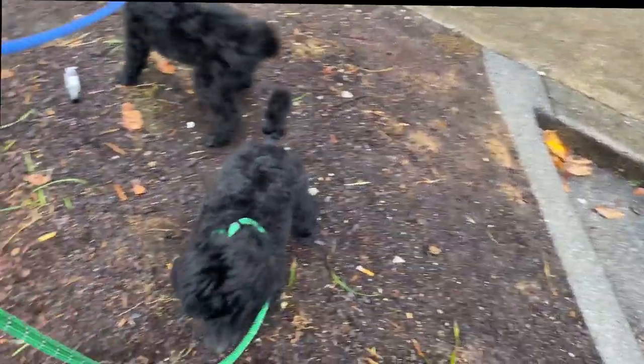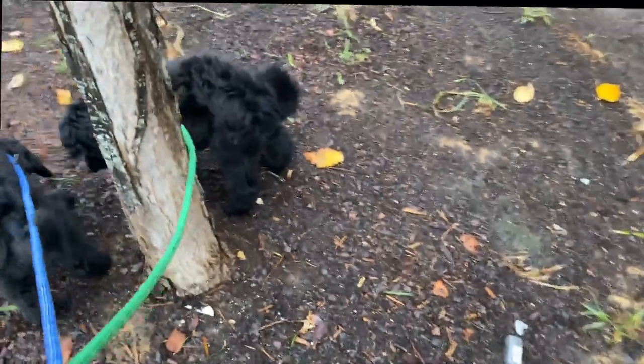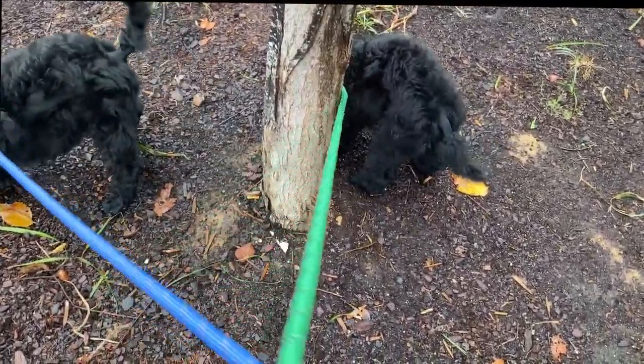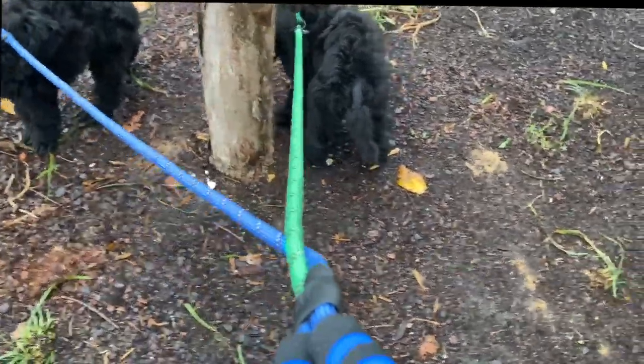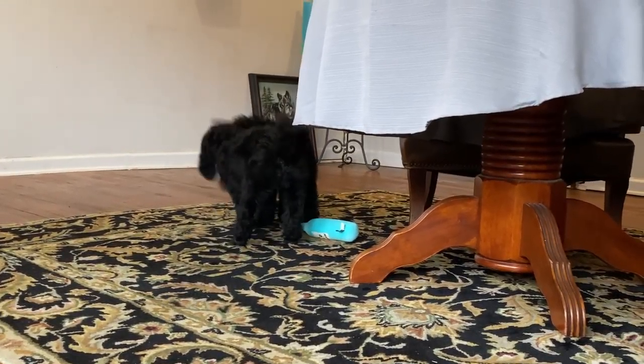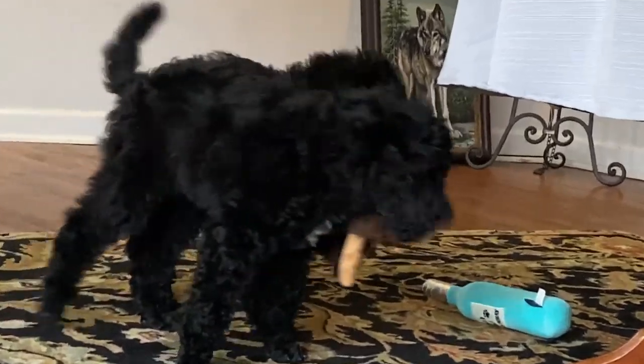All right, Singer. Singer's just more interested in his leash. He's the one on the green. Teddy's on the blue. Oh boy. Let's see what happens here. This is going to be an interesting experiment. We do have a lot of epic battles of tug of war and other craziness going on all the time.